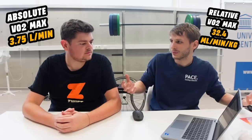Your VO2 max is now around 3.8 liters, which is better than average compared to recreational cyclists. That indicates that when you lose weight but keep your muscle, you would perform well on the bike, also uphill. So you have the capabilities to perform well. Relatively, it's 32.4, which for the normal population is quite okay, but for the recreational cycling population, that is too low. That's taking into account your body weight. So if you lose only fat and keep your muscle, that will increase a lot.